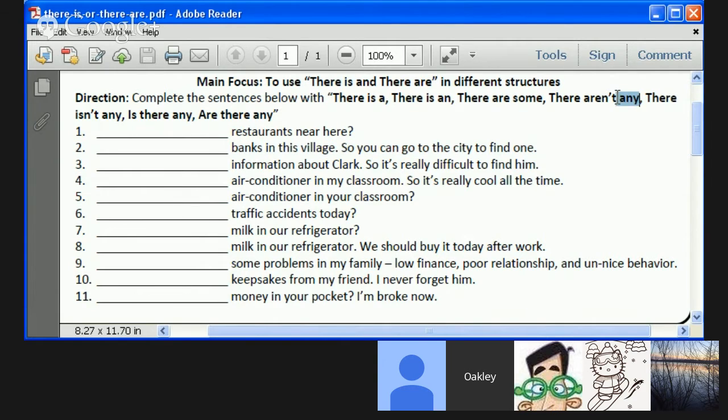Any is used with negatives or in questions. I can't really say I have any money. That makes no sense. I don't have any money with a negative. Do you have any money? Okay, in a question, that makes sense. Yes, I have any money. We can't use it. So a quick note there. Any really has to be used with negative or questions. Heidi's perfectly correct. There aren't any banks. Right. That's it.